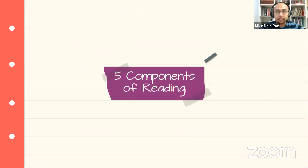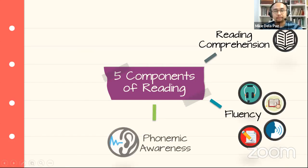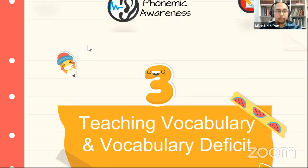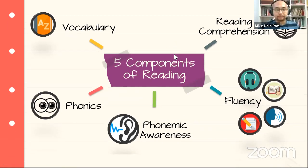So, 5 components of reading. Daan na lang natin mabilis. If you want to use this framework, you have reading comprehension, fluency, like I said, phonemic awareness, phonics, vocabulary. And if you notice, vocabulary is part of that. So part siya ng domains of literacy, part din siya ng 5 components of reading. So if you're going to create a design, a reading class design, then these things are very important. Okay, let's move on.